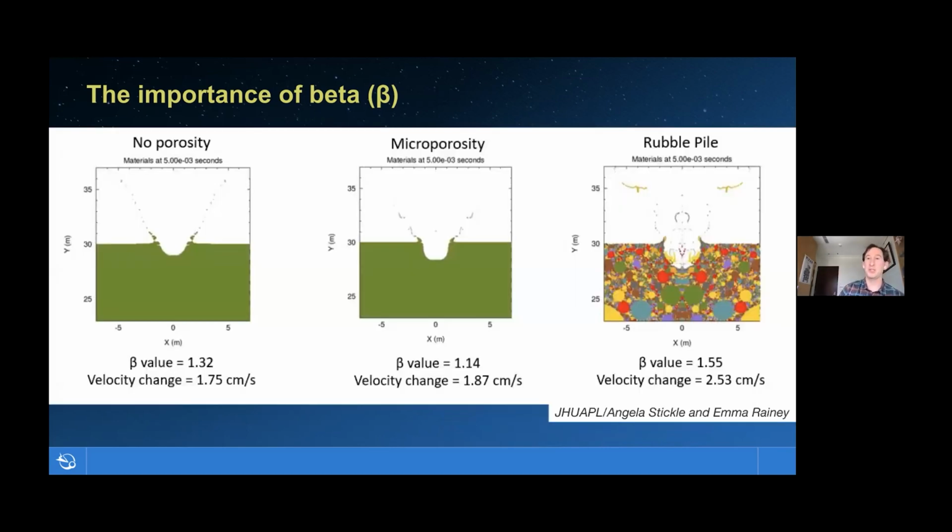Okay, and so this is all experimental in the sense we've set up granite balls in the lab and shot bullets at them to see what happens. This is the theoretical side of things, where if you have different structures, you can get different beta values. And so here are 3 models that show an asteroid with no porosity, so just a whole bunch of particles in tight packing to one another. An asteroid that might have microporosity, so you might have some void spaces between the particles, think grains of sand on a beach, where you can compact the sand down because there's pore space between the grains of sand.